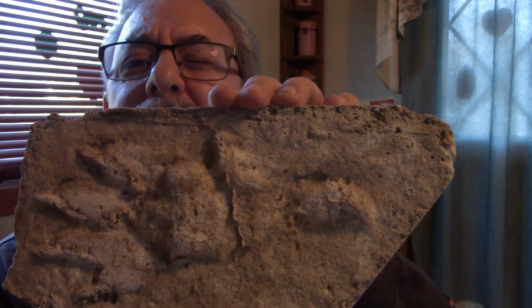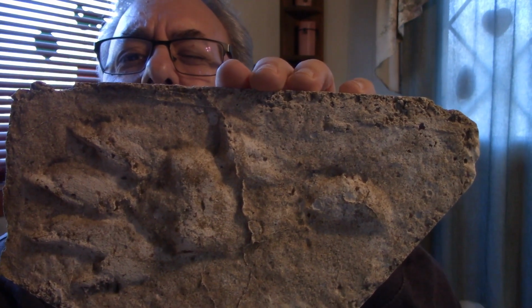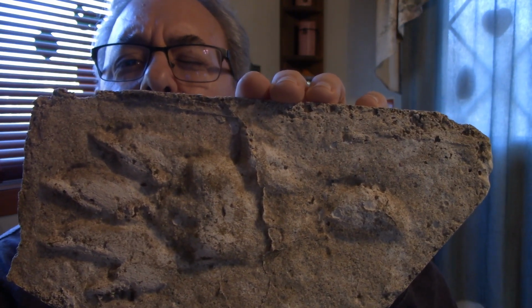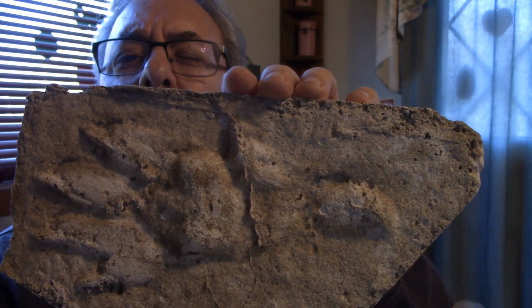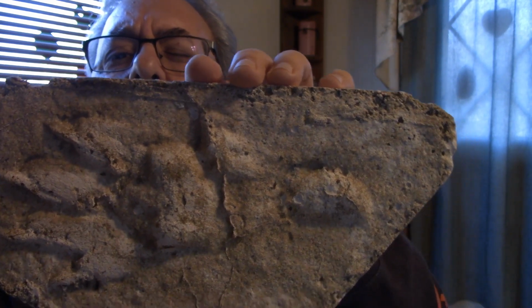So without further ado, here we go. Here's what I found. Here's what I've actually found and eventually casted. So here's the first one, and there's a total of 3 of these. I measured these; they were closer to 9.5 inches long, 4 to 5 inches wide.